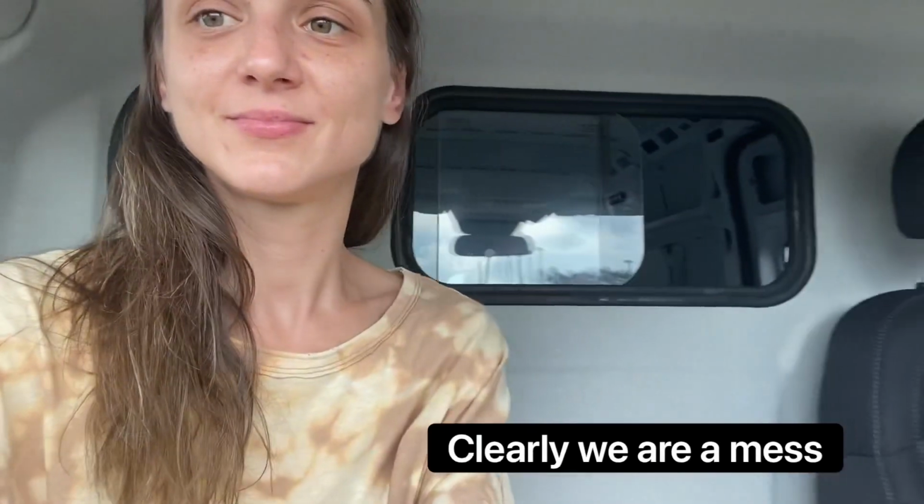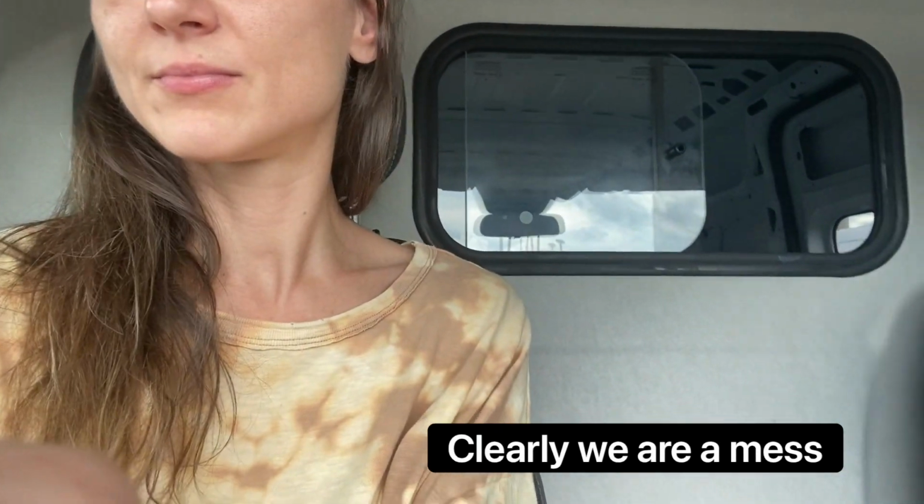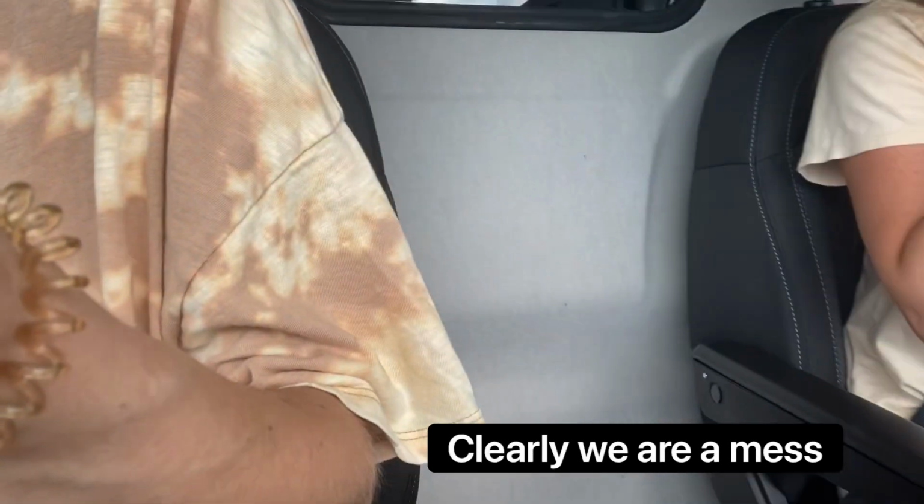Is your door open? It says, is that sliding door open? Uh-oh, hold on. Yeah, that was a little bit of a stressful start. We got it off the road. We are now driving. We realized I still had the emergency brake on. It wasn't going down, and we couldn't figure it out.